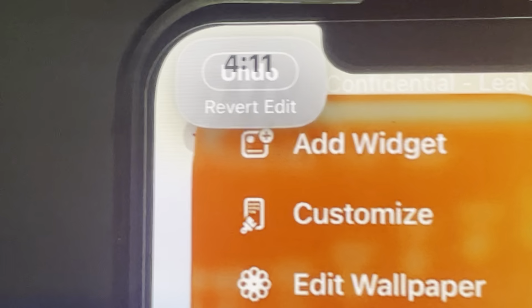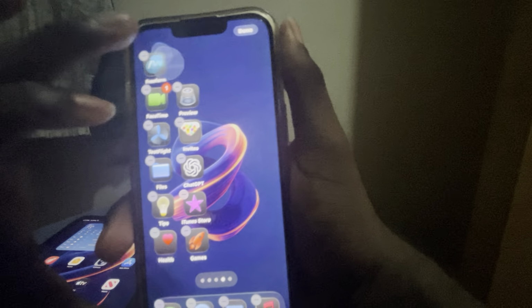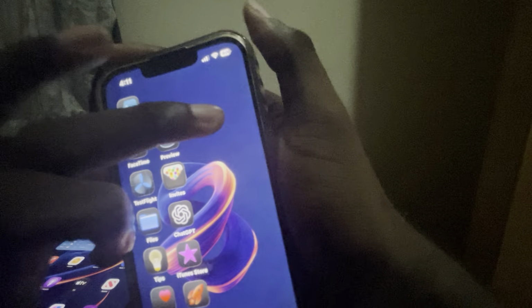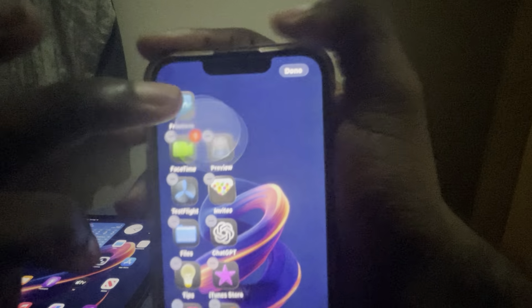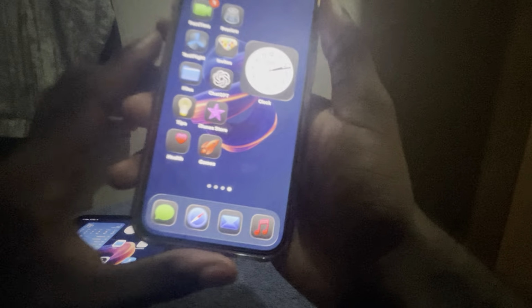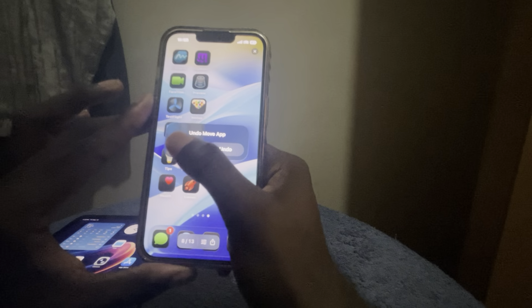Now, there are a lot of leaks and rumors that we can have an undo and redo button within the homepage, though I really don't think it's necessary to have an undo button, because honestly, if I go into it here, if we add a widget and then we shake the phone, we pretty much can undo. So I don't think it's necessary to have an undo and redo button, though we can in iOS 27.